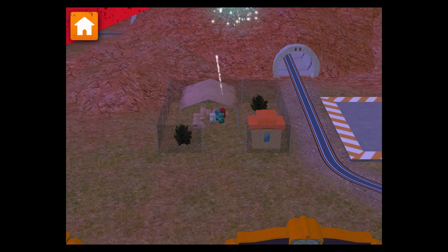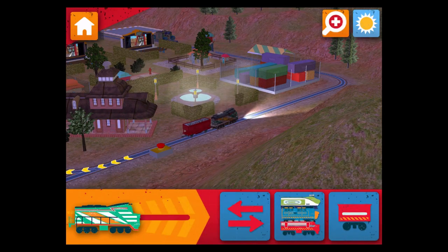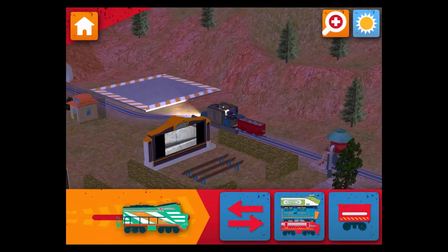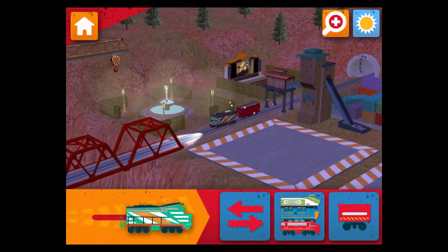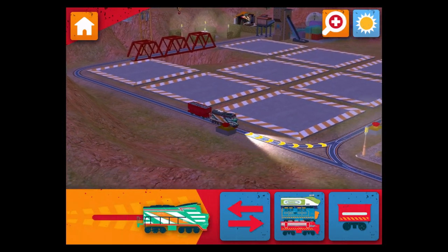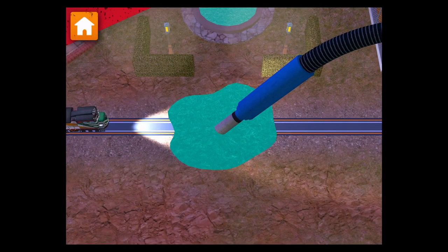Way to build! Traintastic! We are really building something special. Emergency flood alert! Ride the rails to find the water and help dry off the track. There's water on the track. We need to clean that up quick. Use the vacuum to suck up all the water.